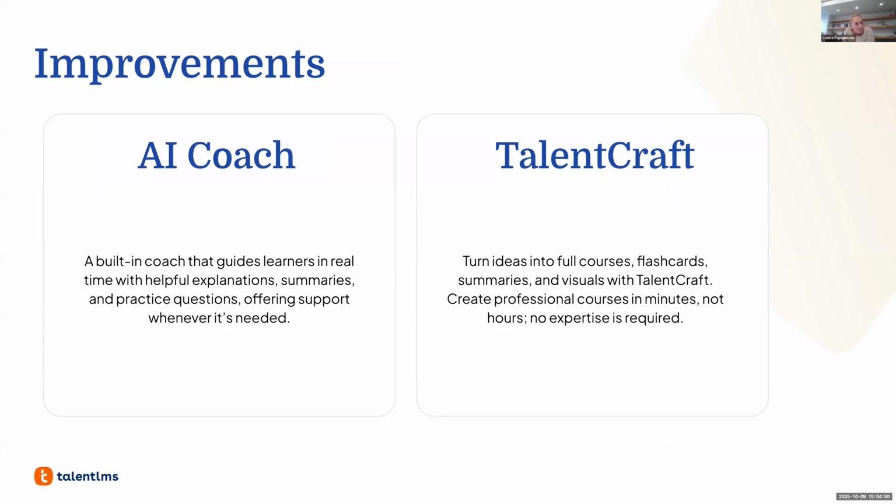We have been listening carefully to your feedback, and we tried to make improvements in both AI Coach and TalentCraft, two features that you have already loved and you've been using daily. If you're new to TalentLMS, AI Coach is your 24/7 tutor, an intelligent assistant, I might say, that answers questions, explains tricky concepts, and summarizes lessons on the spot. TalentCraft is our AI course creator, turning ideas, documents, or topics into ready-to-use training content in minutes. And it's time to see the changes. I will stop talking. Mary, the mic is yours to walk us through the updates.